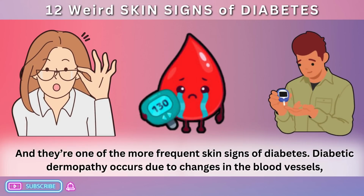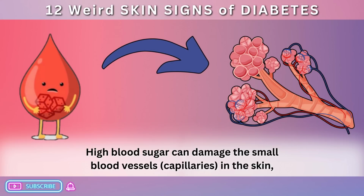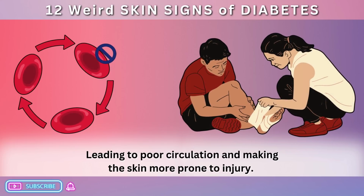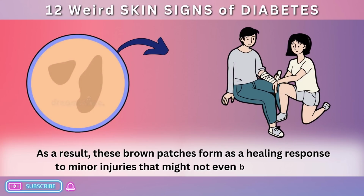Diabetic dermopathy occurs due to changes in the blood vessels, a direct consequence of poorly controlled blood sugar levels over time. High blood sugar can damage the small blood vessels, capillaries, in the skin, leading to poor circulation and making the skin more prone to injury. As a result, these brown patches form as a healing response to minor injuries that might not even be noticeable.